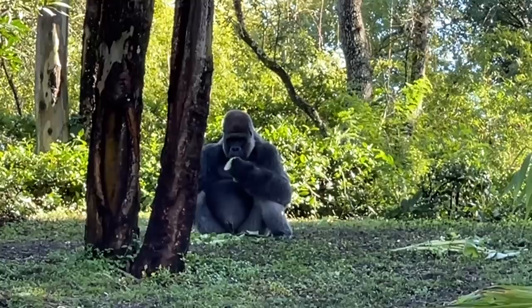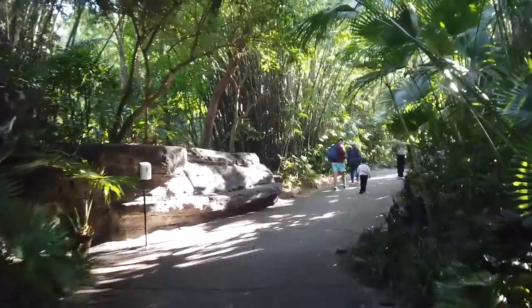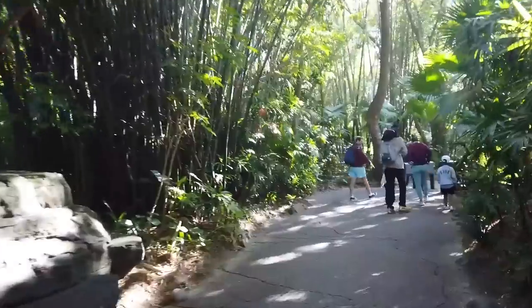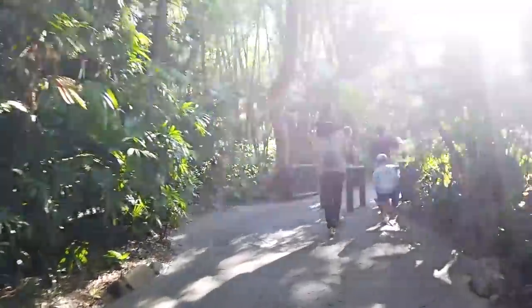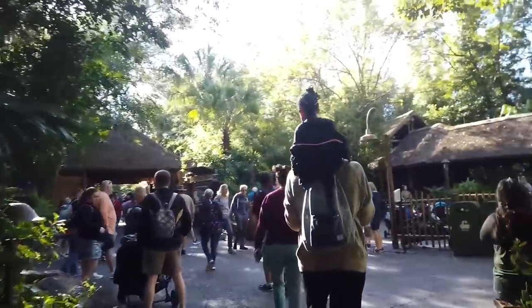Yeah, the keepers will hide them strategically in different places. You can see how they drape them on the tree branches. Gorilla Falls Exploration Trail check. Got some really good shots of the gorillas, including the new baby gorilla, Autumn. She's hanging out with mom, and I love the big male gorillas, especially because they had their blankies today, which are actually old Disney Resort sheets that are given to the animals, which I think is adorable.